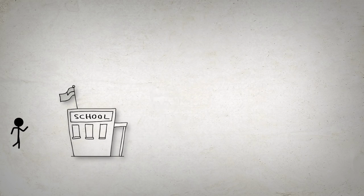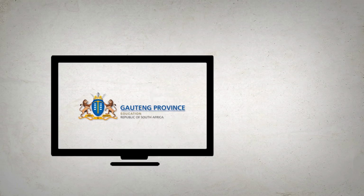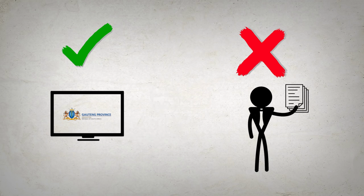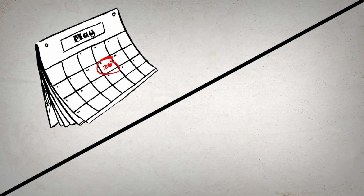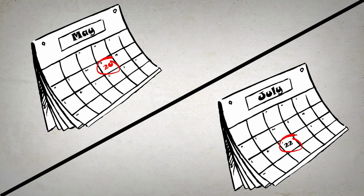This online application is meant only for learners going into Grade 1 and Grade 8. Please note that the online application is the only official application. No school can issue any other official registration forms. For the 2020 school year, it will open on the 20th of May 2019 at 8 a.m. and close on the 22nd of July.